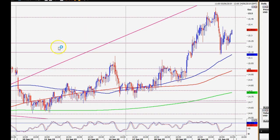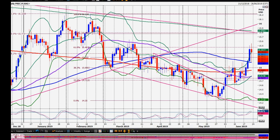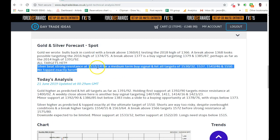Silver, we were quite bullish. Let me just remind myself where we got bullish, looking at the daily chart. So it was initially the break above here where we got bullish, and then this got confusing. Eventually we used the 200-day moving average as a springboard. So once we'd beaten strong resistance at 15.12.14, that was our medium target. That was our medium term buy signal, and we hit all targets as far as 15.50.